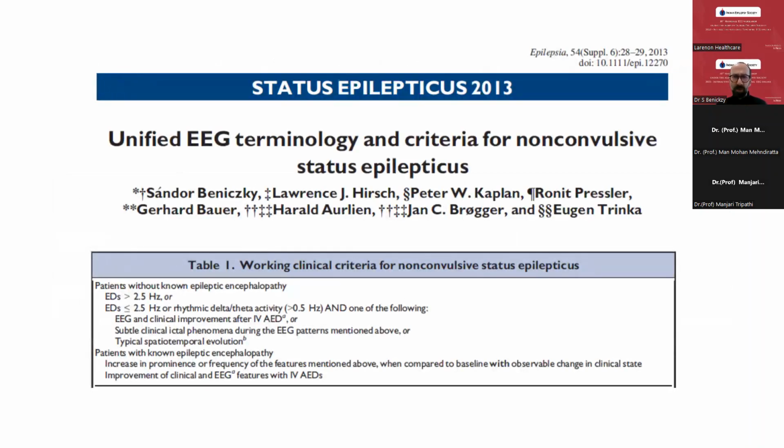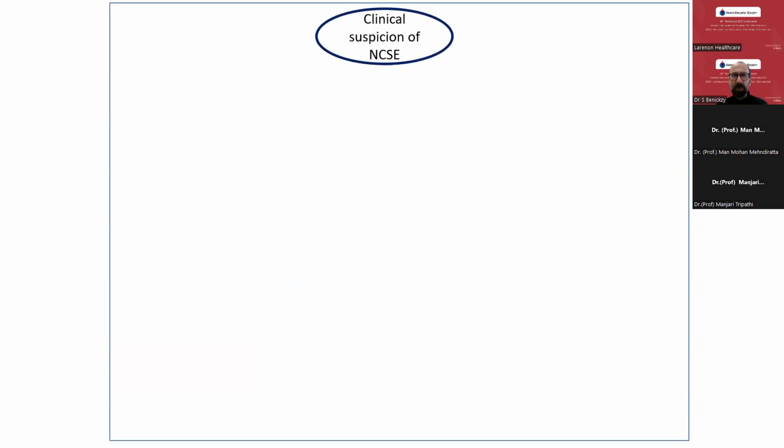Now, back in 2013, a group of experts suggested this set of criteria, which later on became known as the Salzburg criteria for non-convulsive status epilepticus. Now, let me guide you through. So let me show you the flowchart of the Salzburg criteria. But very importantly, you see the entry into this flowchart. So the very first step is a clinical suspicion of non-convulsive status epilepticus. So the Salzburg criteria are not meant to be used as screening method on everyone, but you need a clinical suspicion of non-convulsive status epilepticus.